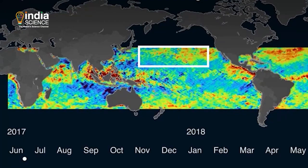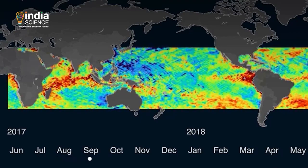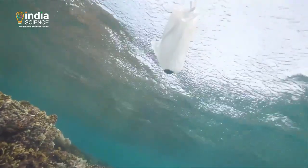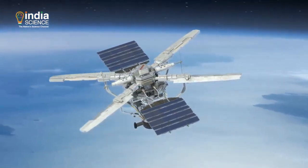And then they compared these areas to observations and models that predict where microplastics are likely to gather in the oceans. One limitation is that scientists couldn't sample these waters to confirm if microplastics are present in those areas. Further, they hope to strengthen their measurements in the coming days.